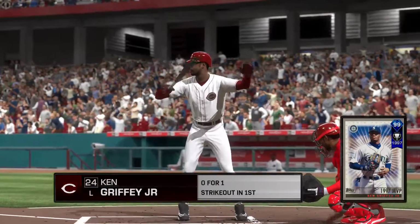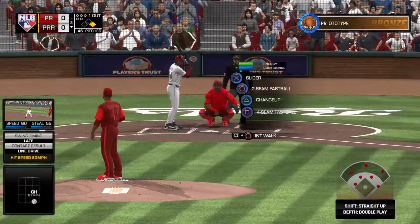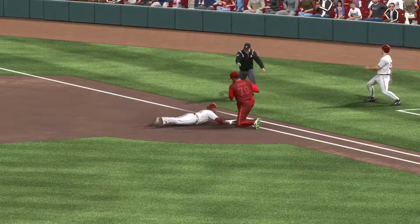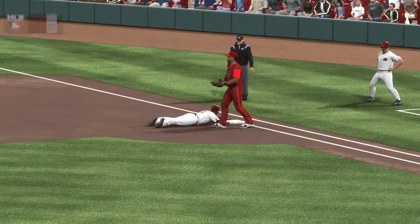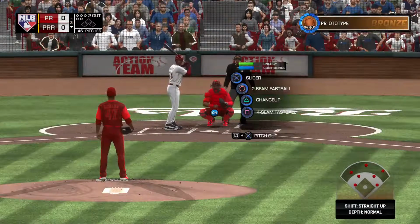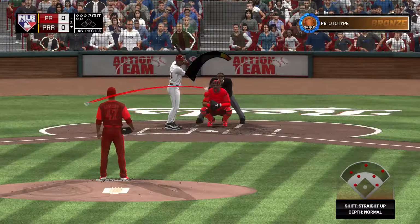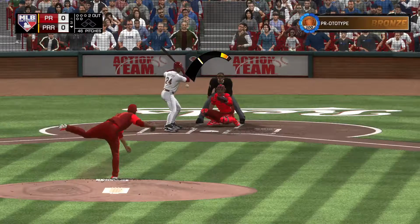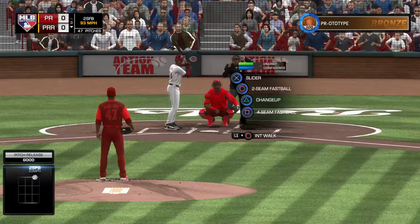Digging in for his second at-bat, Ken Griffey Jr. 0 for 1 here in the early going. And he'll snap one over to first. And late reactions, and they got him. And Liriano's ready. Here comes the first pitch. Takes a high fastball for a strike.